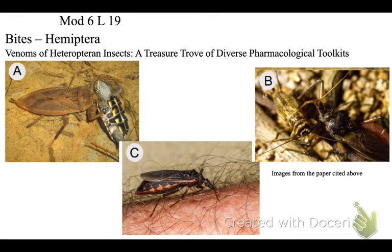Venoms of Heteroptera and Insects, a treasure trove of diverse pharmacological toolkits. Within insects, as far as bite goes, Hemiptera have some of the worst bites out there. You can see here on the top left, these are all images from that actual paper. This is a Belostomatid, a giant water bug. If you look close, it has killed and is eating a turtle.